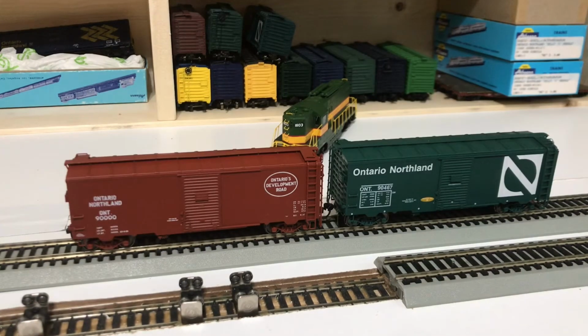My next update item is specific to True Line Trains, where I managed to acquire two road numbers that I was previously missing. If you go all the way back to episode number 20, we talked about the large number of road numbers produced by True Line Trains across the multiple paint schemes that they utilized for their 40-foot boxcars. In that video, I referred to the fact that I was missing car 90000 in the original brown paint scheme, so I'm happy that I've been able to find one of those used and add it to my collection.